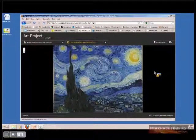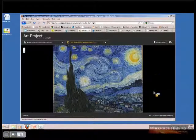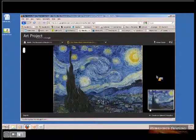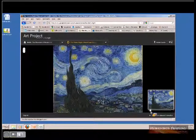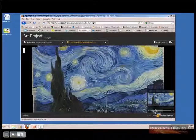We'll walk through a gallery and I'll show you how you can find the paintings that are able to be viewed up close. But once you have found one, you'll see that there's the painting here in the middle, and then we have a miniature here. We have a thumbnail, and we have a zoom bar. Let me show you how far you can zoom in on this painting.